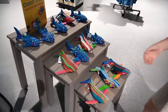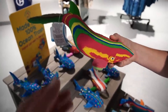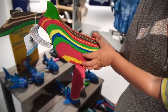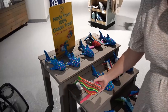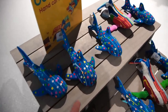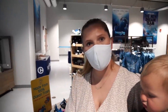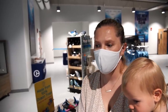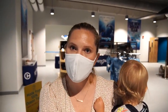This is neat. They have hand-carved whales that are made entirely from ocean trash. Oh, wow. And they kind of feel like flip-flops. You want to touch it? And they're hand-carved in Kenya. Oh, wow. That's neat. It's also very sad. Yeah. There's a lot of flip-flop trash in the ocean. Really? Yeah, people just wear flip-flops and lose them as they're walking in the ocean. Same thing with sunglasses.